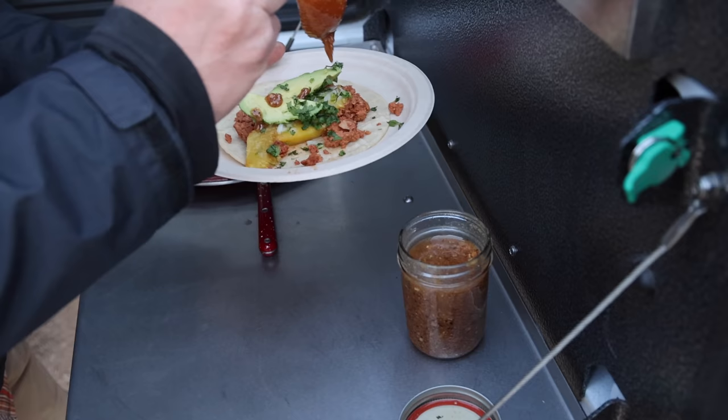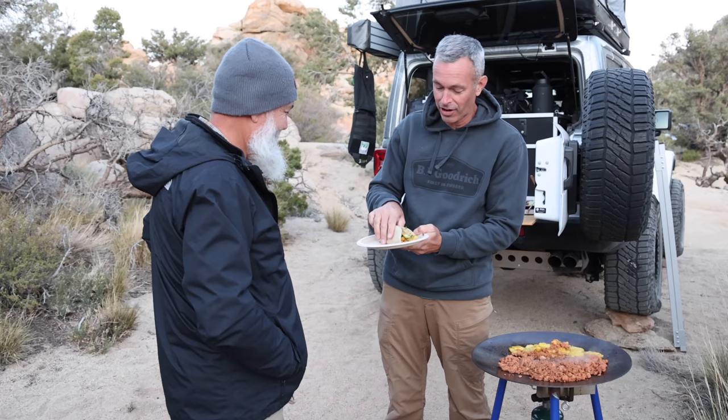I love tuna, you know that. And pineapple is one of my favorite foods, and tacos is a favorite food. This is gonna be good. It smells so good, guys.